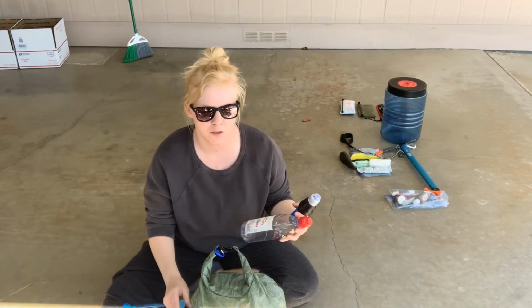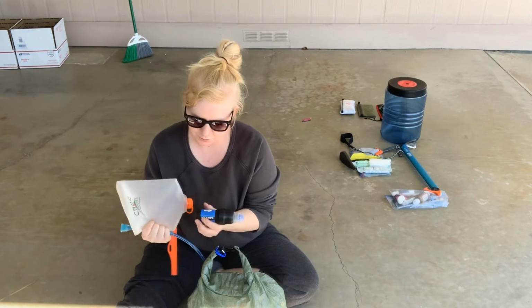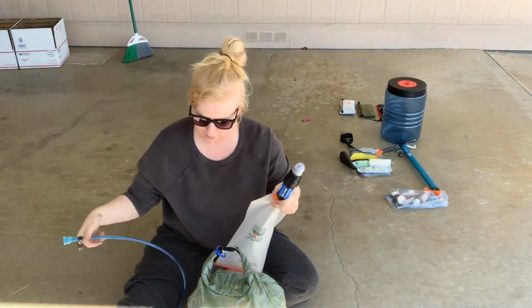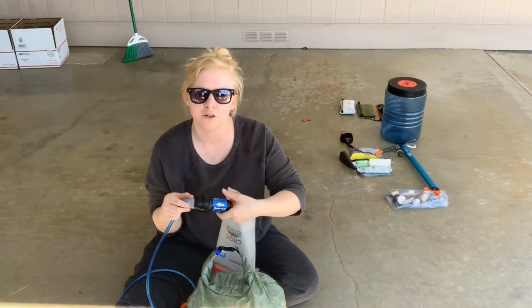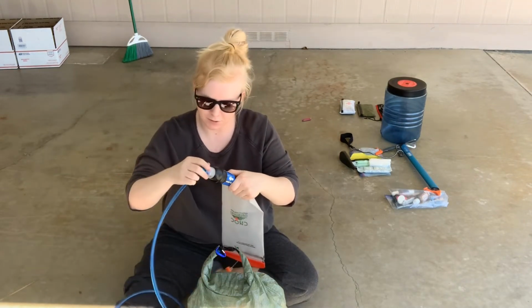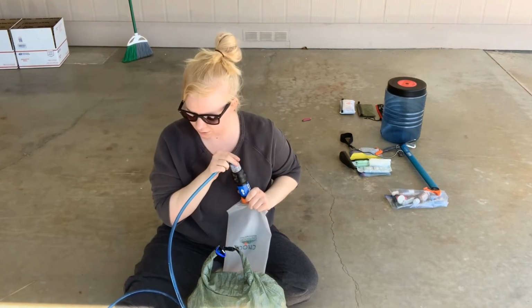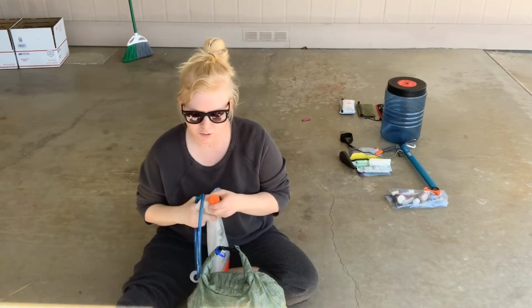I probably will, actually. And what's great about this is I can hook it up to the bag and have the hose filter it out. So I can just put in dirty water and hook it up to my Sawyer, and then hook the Sawyer up to this, and I can just drink directly from that. And I find that I drink a lot more when I have the hose, which is always good.